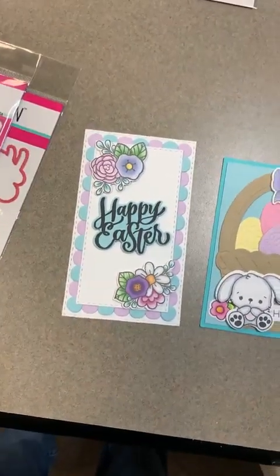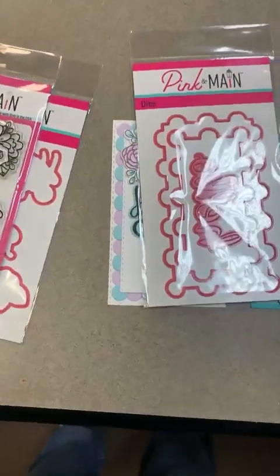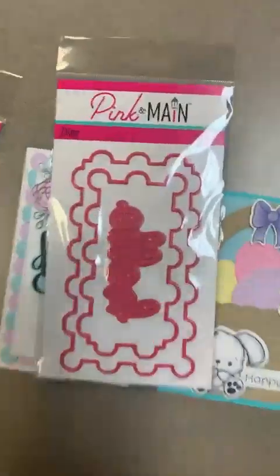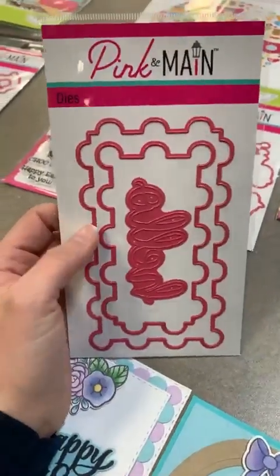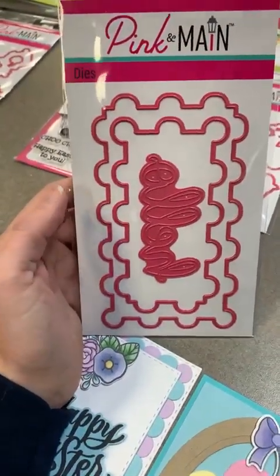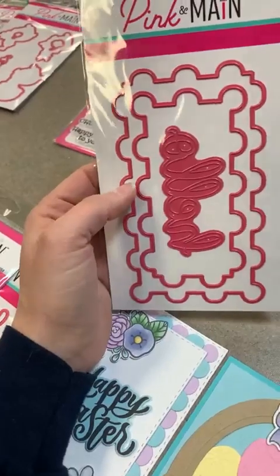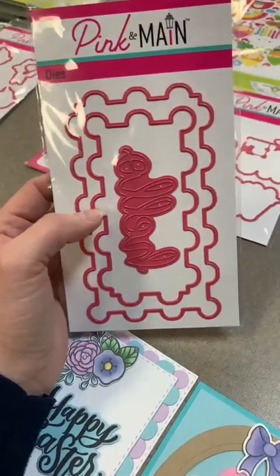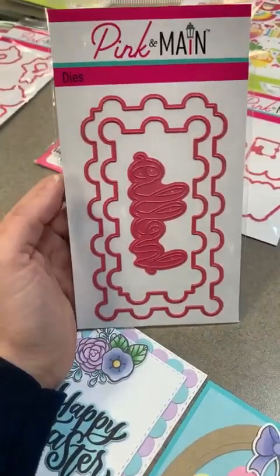And I meant, dang it, I'm so sorry. I got so excited and then I realized what time it was too. I was going to cut one of these out and show you guys. So I apologize.